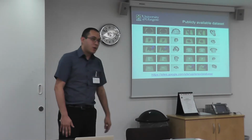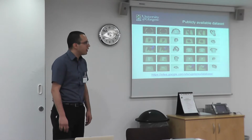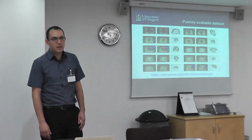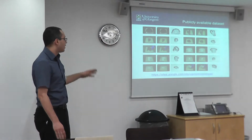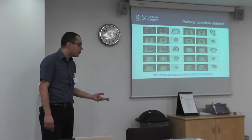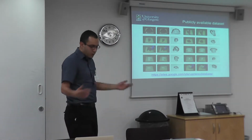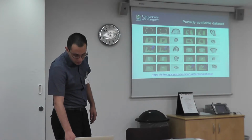So as part of the project, we have compiled a data set of 80 stereo pair images of 16 different garments. Each of them has 5 different configurations. And well, within this data set, we provide the stereo pair images, plus the disparity maps, and the range maps for benchmarking, and it's freely available to download.